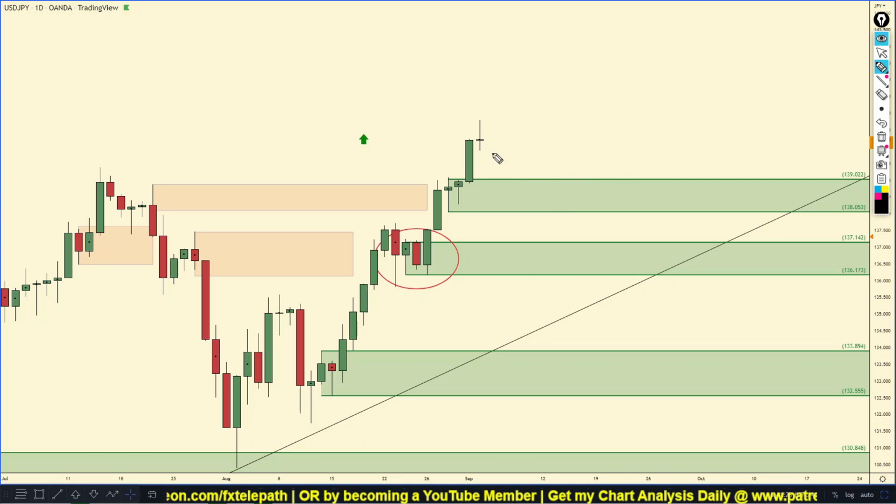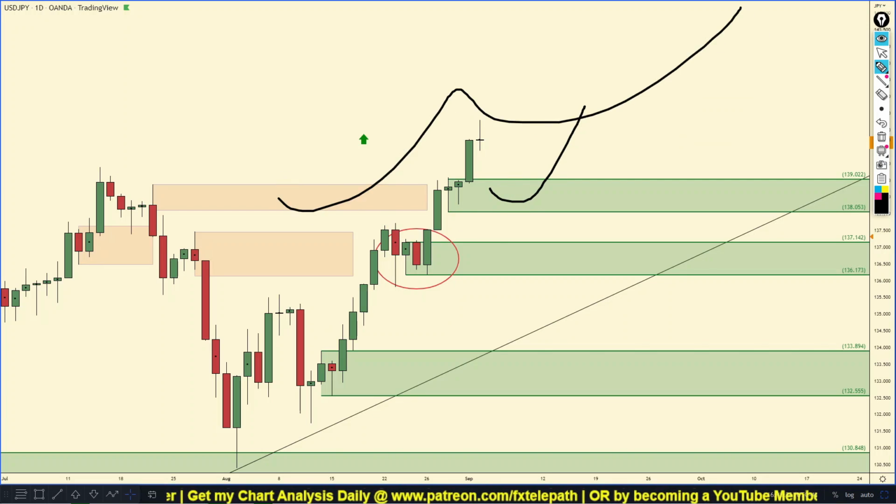Or like I said, if you're a day trader, you could also look for day trades in this daily demand as well. So right now, I'm personally waiting for this daily demand to be hit on the USD yen, and then I will start to look for a shift in momentum on the 1-hour chart so I can hop in long and continue to trade with that overall weekly uptrend.